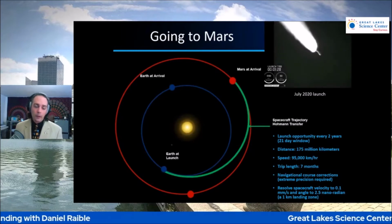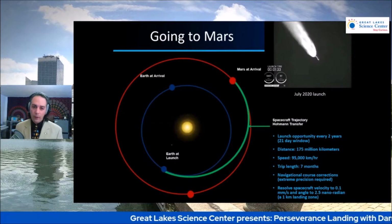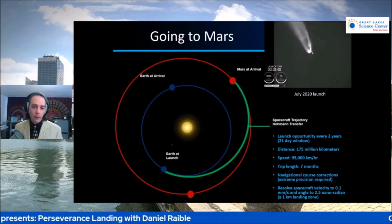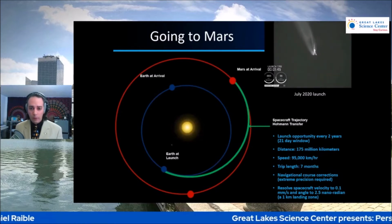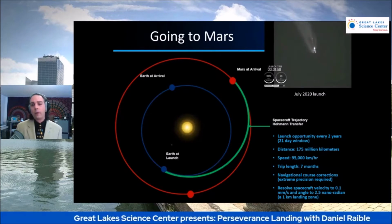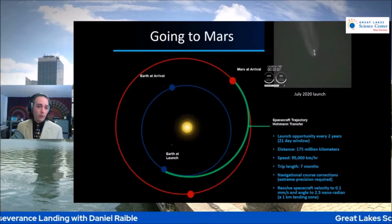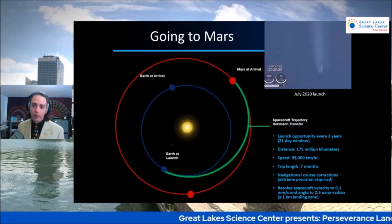And also, when we get to the planet, we have to be at a very critical angle for entry, descent, and landing. And we're able to measure those angles again through our communication systems to make sure that we're at precisely the right angle to enter the upper atmosphere of the planet. And we can measure that down to matters of about 2.5 nanoradians of angle, which would translate to hitting a targeted landing zone of about 1 kilometer in size. And we're able to do that all back from Earth, from our communications and navigational systems.